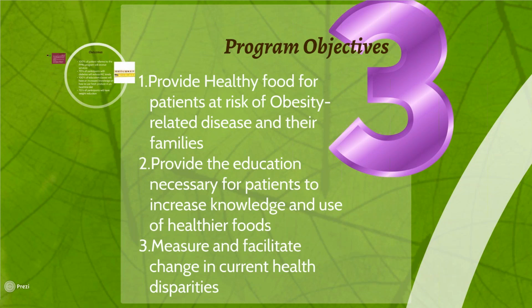But what we were looking at is our objectives were to provide healthy food for our patients that were at risk for obesity-related diseases and their families. And the family piece is important because that's where real change happens over time. And so when you look at funding sources or people who are investing in your programs, when they want to know what their return on investment is, that's why healthcare is driven the way it has been all of these years, and that has to stop.